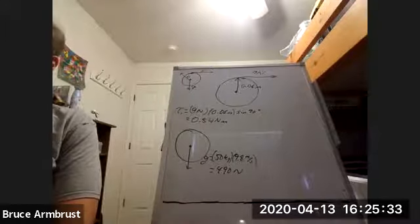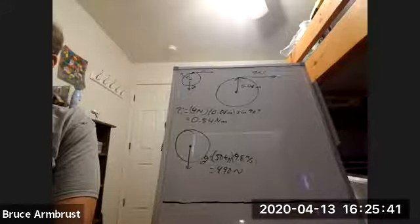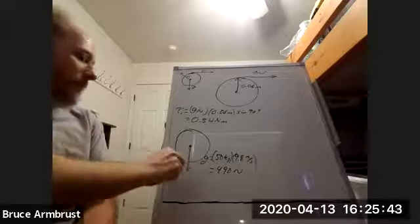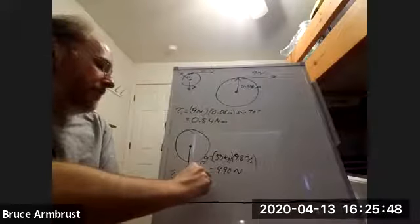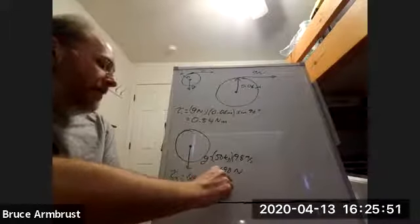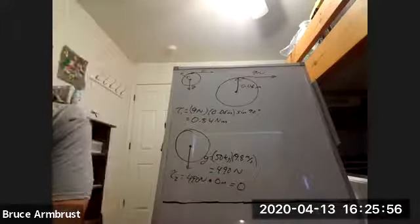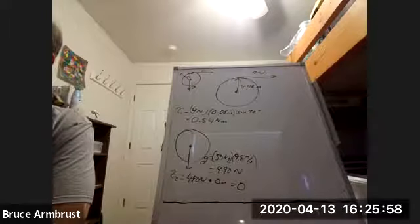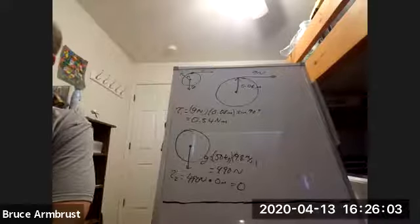This would be like trying to open the door by applying a force at the hinges. You're never going to be able to do it. So for this one, we'll call it torque 2. Well, it's 490 newtons times 0 meters. So it turns out that gravity is not creating any torque. Does that feel weird? Yes. Okay, so Bradley says yes.